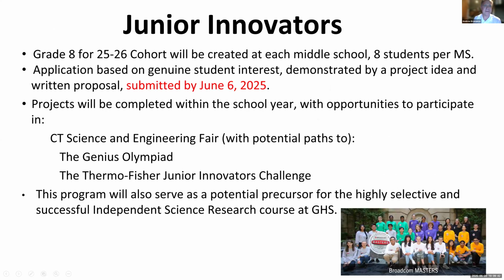There we go. All right, so we're going to create this cohort for 25-26, and the applications are due on June 6, 2025, which is coming up. The expectation is the projects will be completed within the school year, and your son or daughter will be able to take part in perhaps the Connecticut Science and Engineering Fair, and that has potential paths to what's called the Genius Olympiad, which is an international fair.